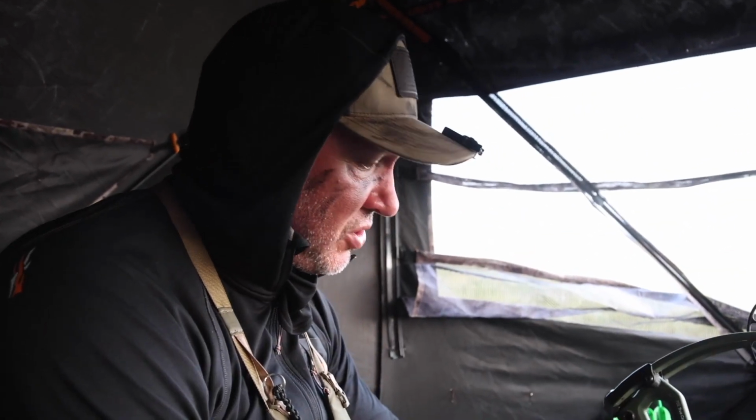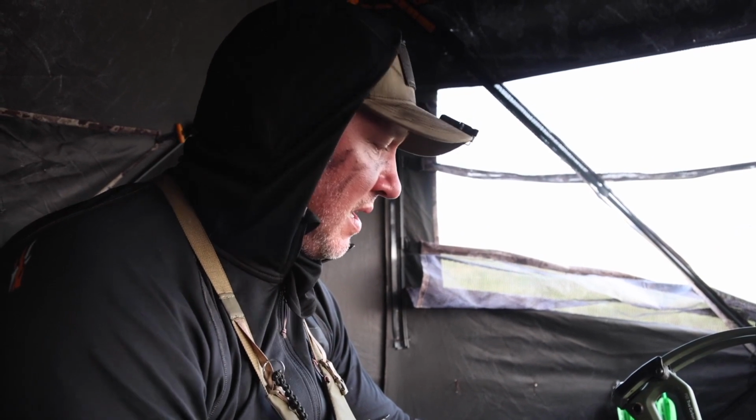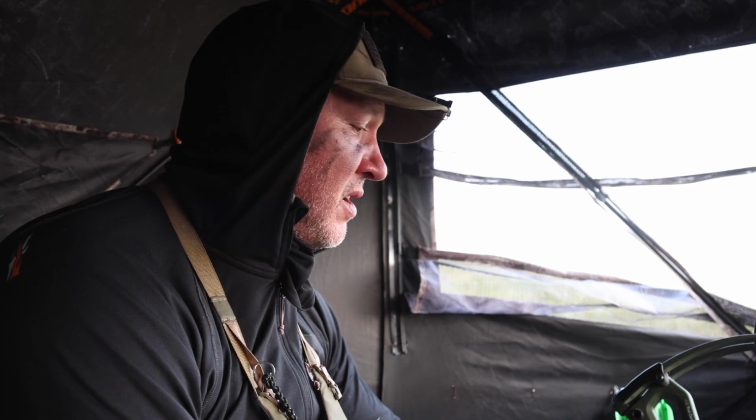Pumped. What an awesome shot. And I'm glad this thing is shooting as fast and flat as it is, because having that second pin at 38 yards, first pin's at 20, is awesome.